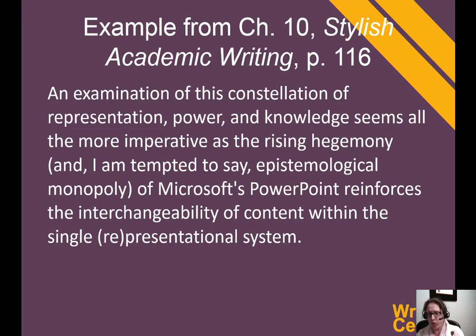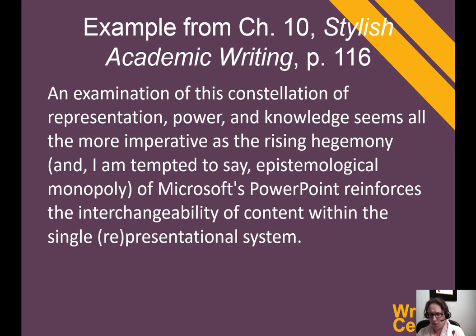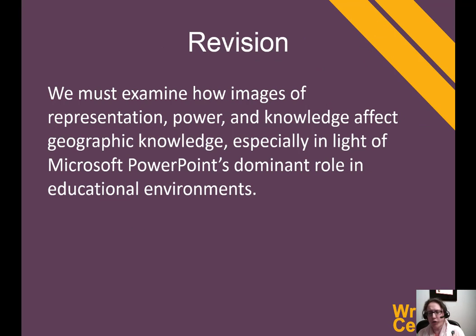So I tried to improve this a little bit and make this a little clearer. And one way I came up with is to say we must examine, right? Because the sentence, let's go back to it for a second, is sort of like a thesis statement in this article saying, hey, this is what we should do. And I'm assuming this is more than one author. We must examine how images of representation, power, and knowledge affect geographic knowledge, especially in light of Microsoft PowerPoint's dominant role in educational environments.